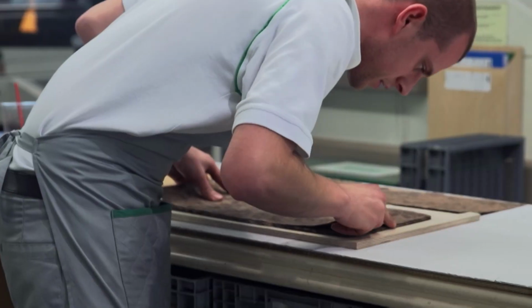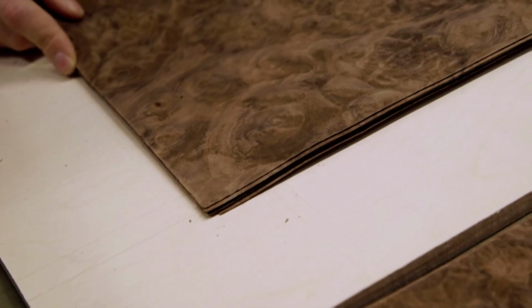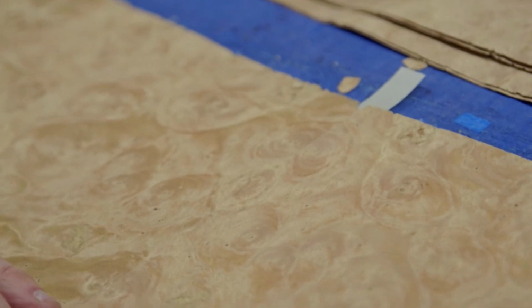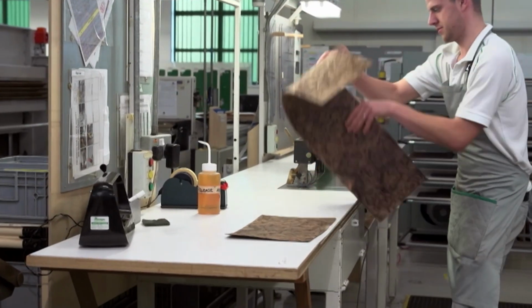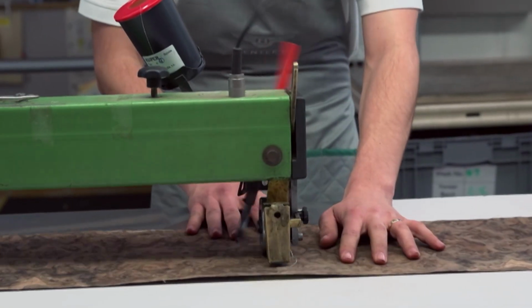Each layer must first be bolt cut to size before it can be perfectly matched. A lot of the parts we use at Bentley actually require mirror matching. This is where we'll edge and joint one side of the veneer to create a mirror image. We'll flip the pieces over, create a nice mirror image into the center of the part when it's die pressed onto the part.